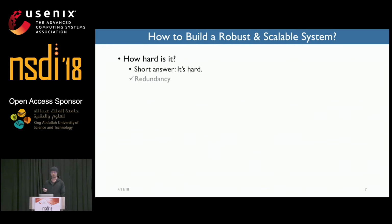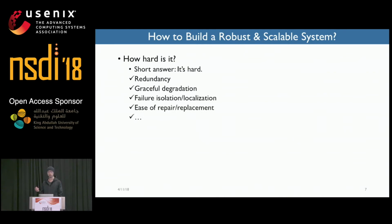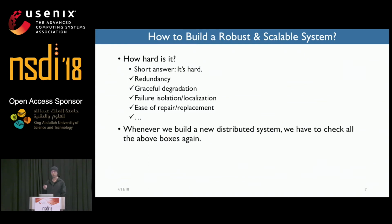We need to integrate enough redundancy so that we can survive the failures. We need to design mechanisms so that we can fail gracefully when the failure happens. We also need to compartmentalize or isolate the failures. And when a failure occurs, we want the replacement and repair to be really easy. And there are many more boxes that we want to check. And whenever we build a new system, we need to check all the boxes again.